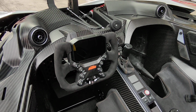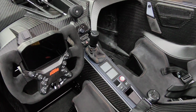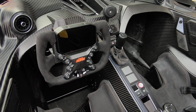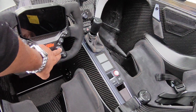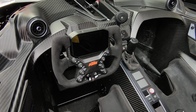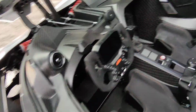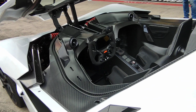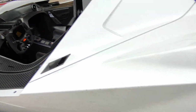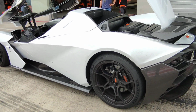So you have various stages. If you pull this lever back to D, it goes into a normal mode, but if you pull it all the way back, then it goes into sports mode. And then you also have an ESP sport setting by this button, which loosens up the electronic safety net, so you get a bit more sideways action, or you can turn ESP completely off. But speaking with the KTM test driver, he said that even he prefers to keep the safety net at least partially on, even when he's setting a quick lap. And so yeah, that's basically the deal.